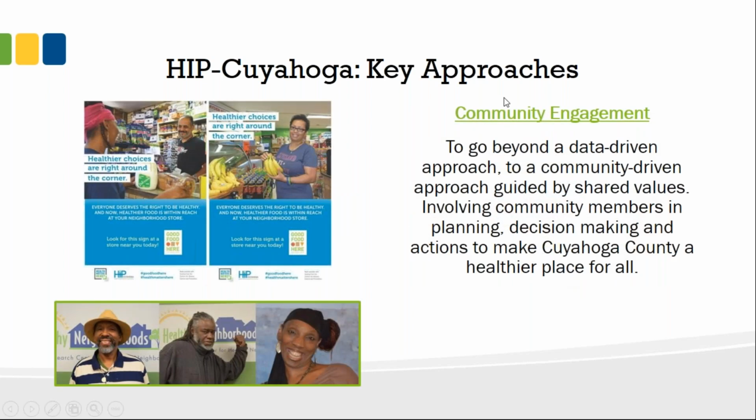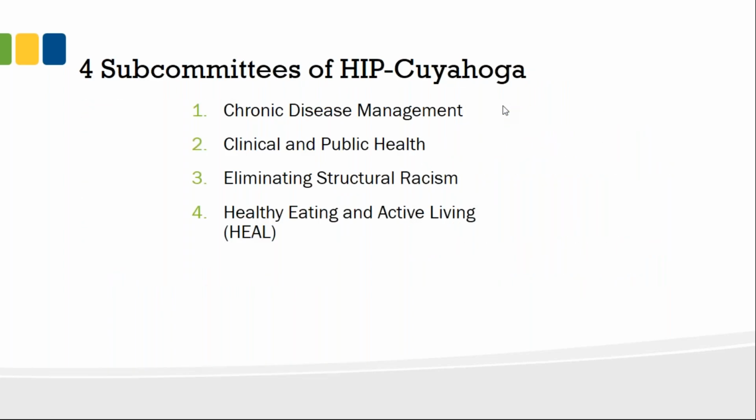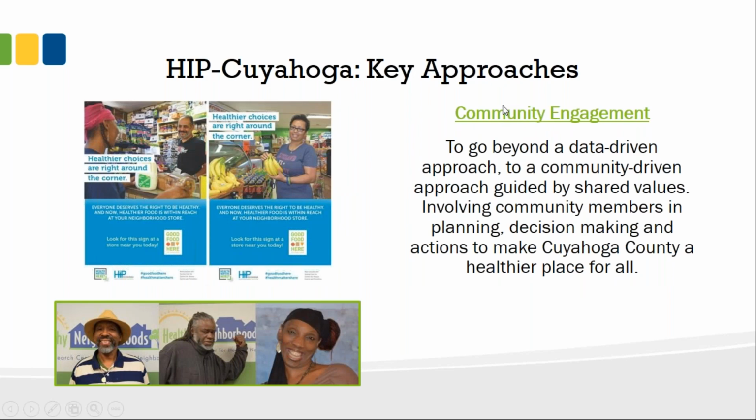And lastly, community engagement. You'll see some pictures to the left. Those are some of our residents that you will learn a bit more about in a few more slides. The goal of this is to go beyond a data-driven approach to a community-driven approach guided by shared values. It's extremely important to involve community members in the planning and decision-making process, and that will make everything more impactful but also sustainable.